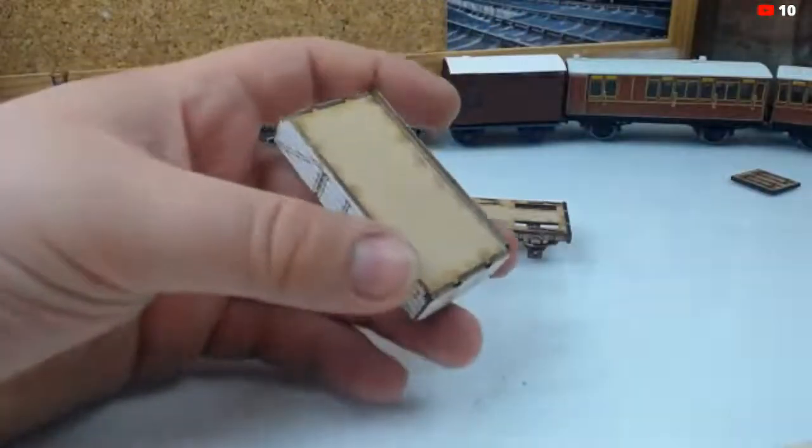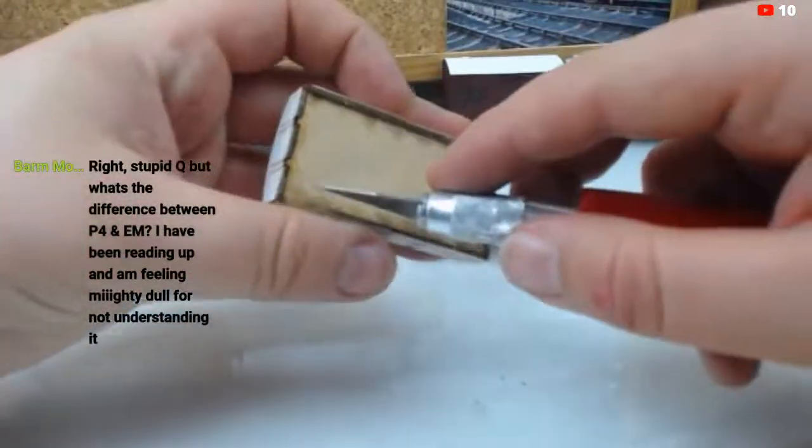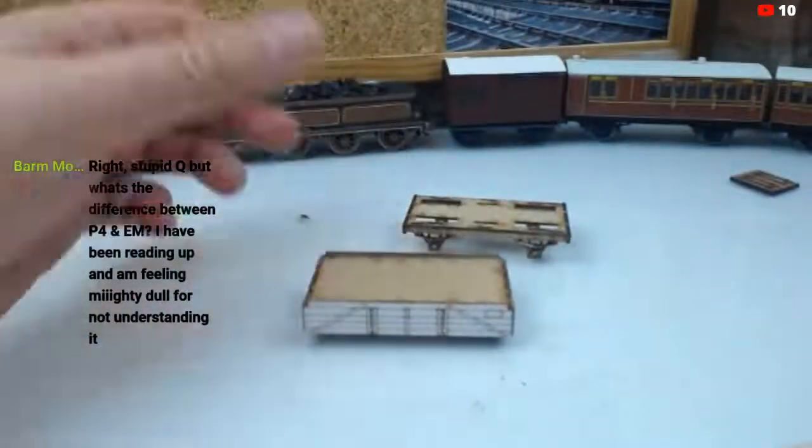Ibuprofen's the same. In fact, pretty much all anti-inflammatories are the same. I cannot take anti-inflammatories.